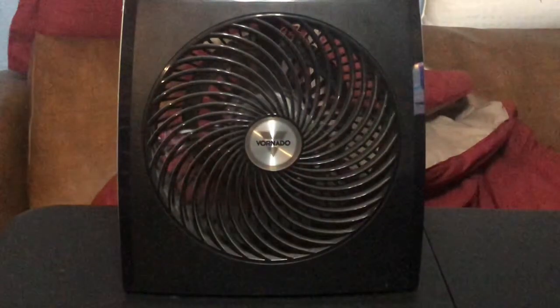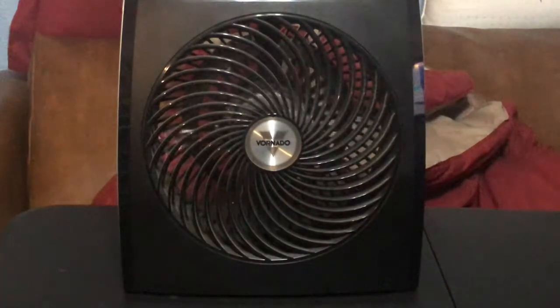Not so sure you can hear the wind noise on low because it's very quiet. If you can't hear the wind noise on low, I do apologize.